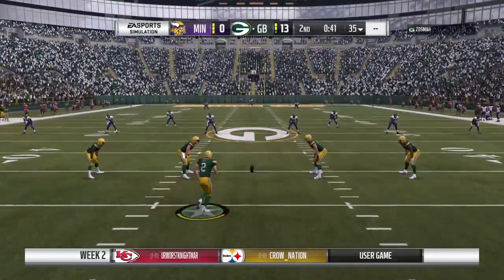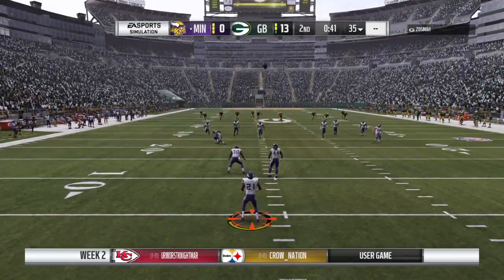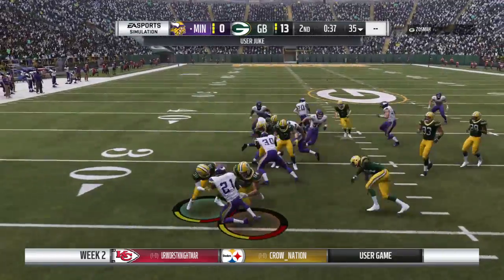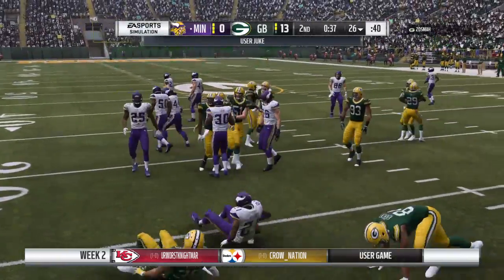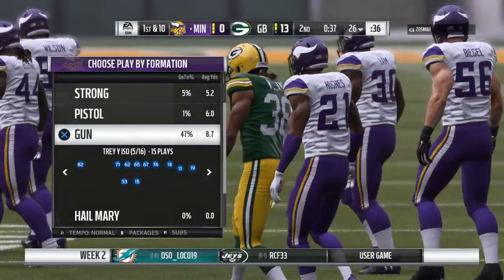Crosby on now to kick it away. This one fielded at the 5. A little juke. And he'll take this one near the 25, call it the 26-yard line. And now out comes Minnesota.